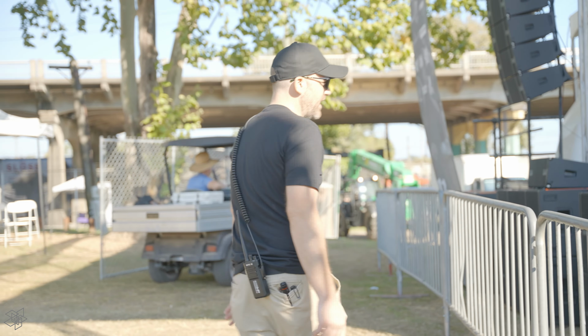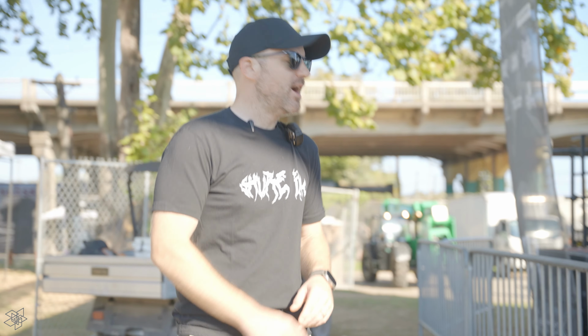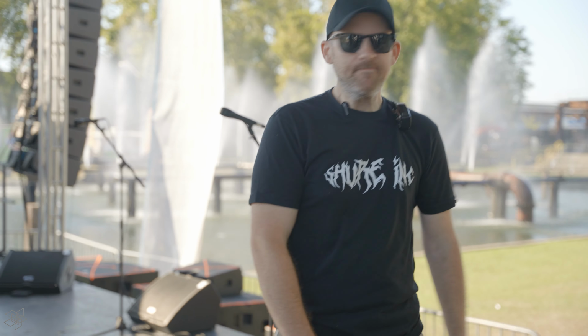We'll check out what we have for all the microphones on stage, which are all Shure. Everything on stage is Shure. So they've supported this festival and they supported this stage 110%. And we're so thankful for Shure, Allen & Heath, and dBTech for helping us all this year. All right, so here we are on deck. Like I said earlier, everything on the stage is powered by Shure.